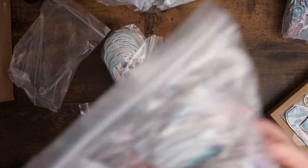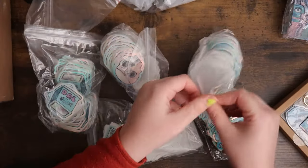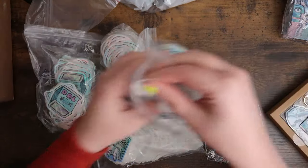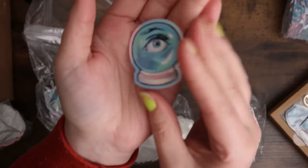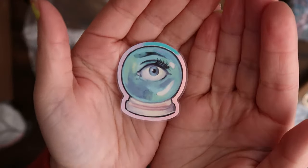I also made a print of all those things, and these come directly from the print, but because they're a bit bigger, I painted over them a little bit in Photoshop. Look, I love this one the best. I think the little crystal ball with the eye in it. And they also glow in the dark, which is super cool. I love that. I really love glow in the dark stuff.